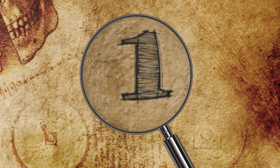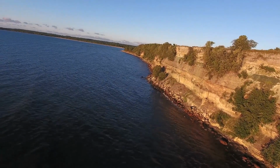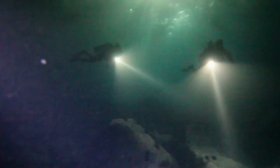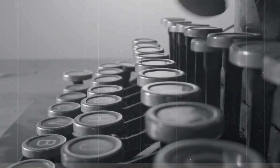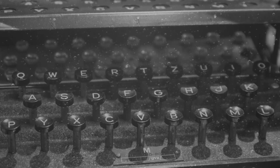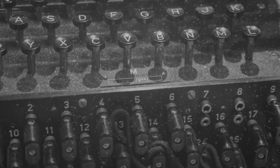Number 1. The Enigma Machine. In 2020, German divers searching the Baltic Sea for lost fishing nets found something shocking: a rare piece of history with keys, a rotor, a whole lot of algae, and some dangerous secrets. This was an Enigma cypher machine, used by the Nazis during World War II to send encrypted messages of great importance. The German divers had never expected to find a military relic like this during their dive. They had come upon it completely by accident.